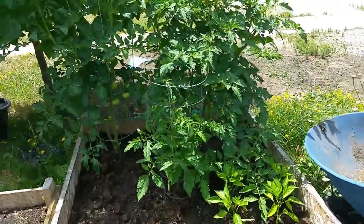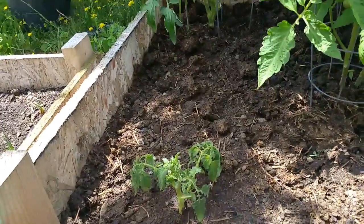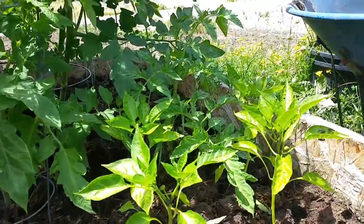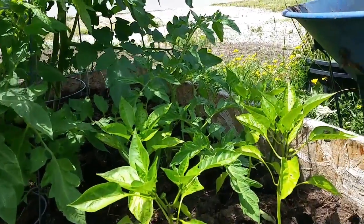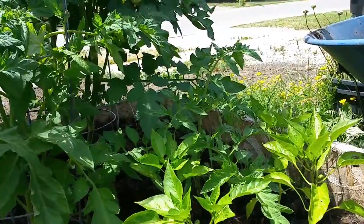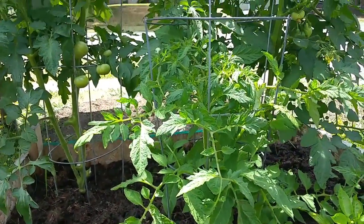These are more of my... That's a new one I've just put in. That's a cutting, so I don't know whether that's going to come up or not. More pepper plants, but they're not really producing much. But they've not been in overly long. That one's only been in a couple of weeks as well, but I think it's getting overshaded.